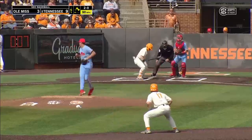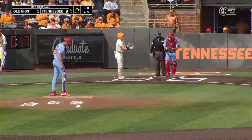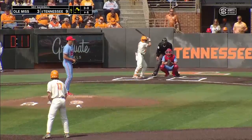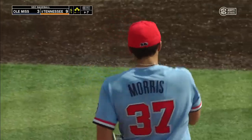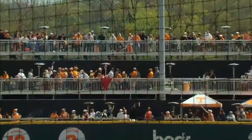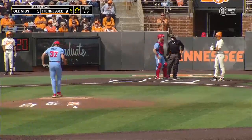2-0 from Morris. And now 3-0. So you mentioned Morris being a strike thrower. He's got to find the zone. 3-0. And that's not close either. 4-pitch walk to load the bases up for Dean Curley, who last time up went yard. We mentioned Tennessee's got 10 home runs this series. He had the latest back in the 4th, an inning ago, and that was a blast. Curley takes ball 1. And now you've got to throw a strike. That's now 5 consecutive balls.